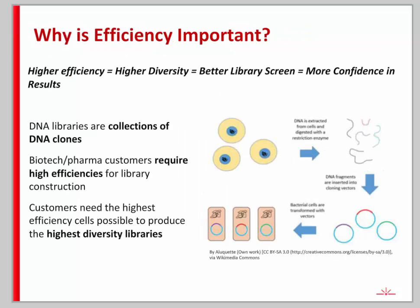So why is transformation efficiency important? Why do we make a big deal about it? One reason is, as mentioned, many customers are using competent cells to produce high diversity libraries, and particularly those using phage display methods. They're interested in generating large, diverse libraries of clones. And so in order to do this, you need the highest possible transformation efficiency, because lower efficiencies are going to require more DNA and more cells to generate libraries of the same diversity. Efficiency can also be important in cases of limiting amounts of precious DNA samples or for more difficult or challenging kinds of DNA.